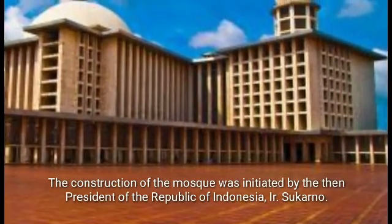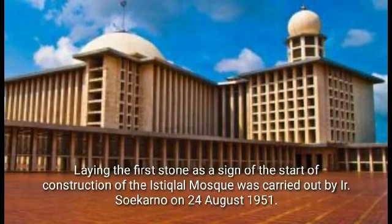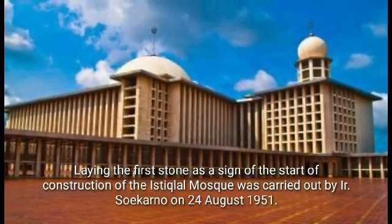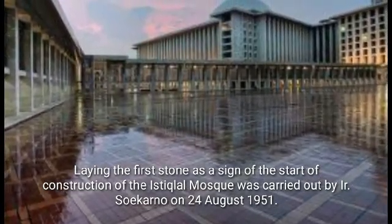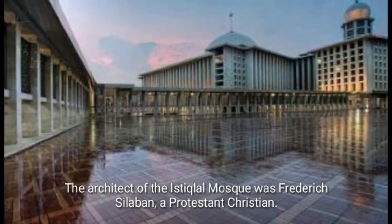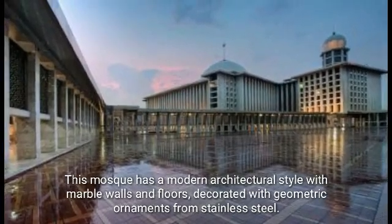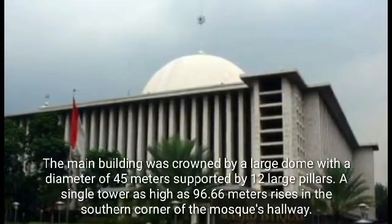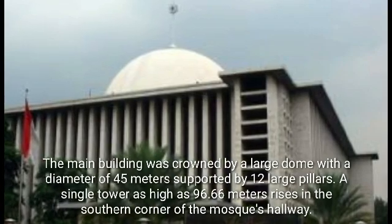The construction of the mosque was initiated by the first President of the Republic of Indonesia, Insinyur Soekarno, laying the first stone as a sign of the start of construction of the Istiqlal Mosque on 24 August 1951. The architect of the Istiqlal Mosque was Frederick Silaban, a Protestant Christian. This mosque has a modern architectural style with marble walls and floors, decorated with geometric ornaments from stainless steel. The main building is surrounded by a large dome with a diameter of 45 meters supported by 12 large pillars.